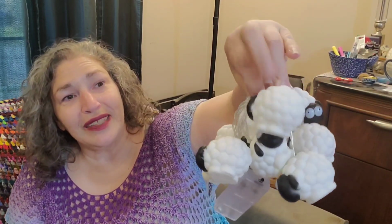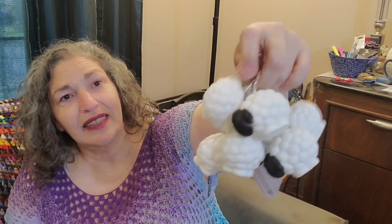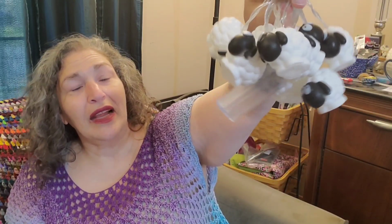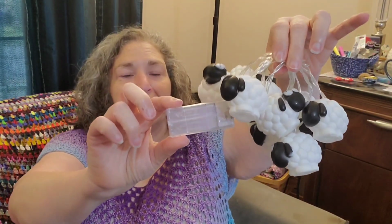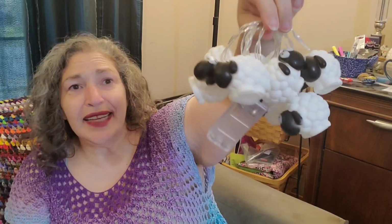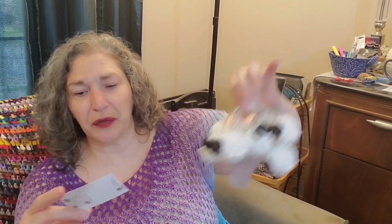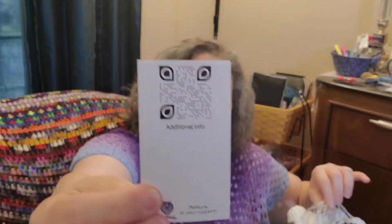The very first purchase I made were these adorable sheep lights that I'm going to hang in my yarntuary once I get it finished up. And once again, they run on AA batteries. I wish I had bought a second set. And who did I buy these from? I bought these from Create Yarn Works, who is Elise. And if you want additional information, you could scan that QR code.